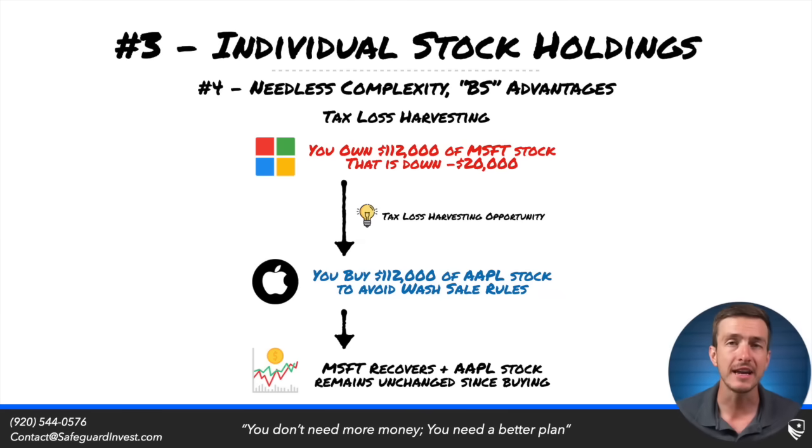Using ETFs in tax loss harvesting is much simpler because you can invest in other ETFs that will match performance much more closely. It will be much easier to sell, let's say, a large cap growth fund from one company and then simply buy another large cap growth fund from another company, and you're going to find performance is much more similar.